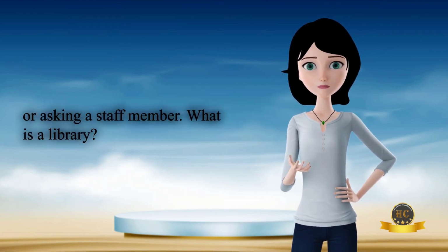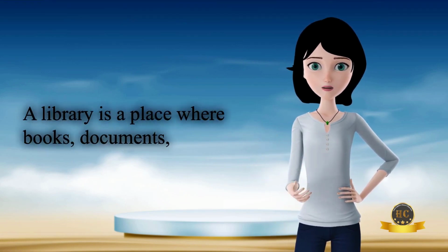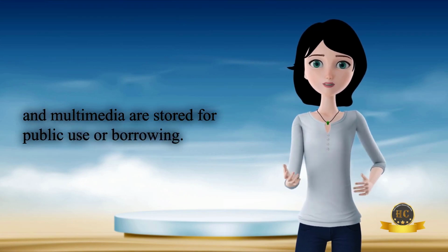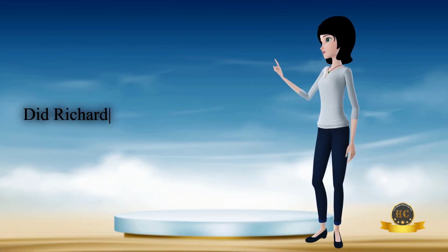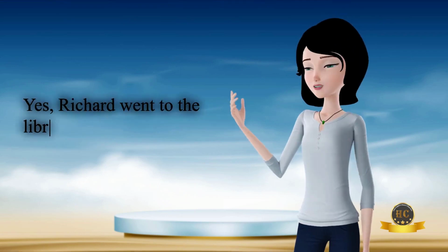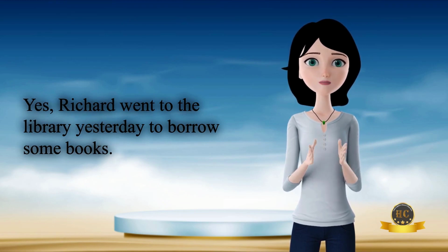What is a library? A library is a place where books, documents, and multimedia are stored for public use or borrowing. Did Richard go to the library yesterday? Yes, Richard went to the library yesterday to borrow some books.